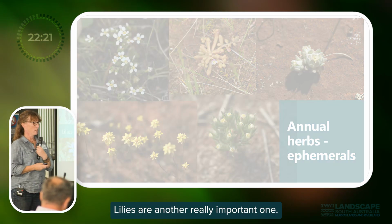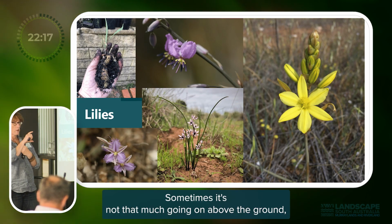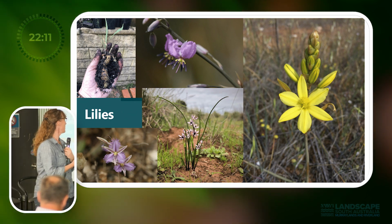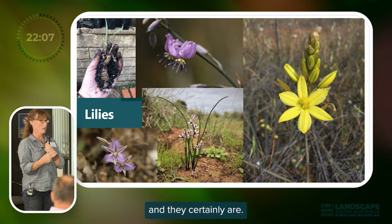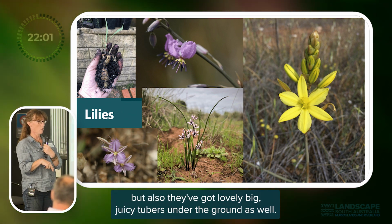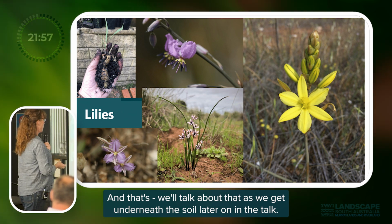Lilies are another really important one. Sometimes there's not that much going above the ground, and it's a bit of a hard sell to tell a farmer that this might be a useful thing in their pasture. But they are really important. They are nutritious, and they do get eaten preferentially over other plants, but also they've got lovely big juicy tubers under the ground as well. And we'll talk about that as we get underneath the soil later on in the talk.